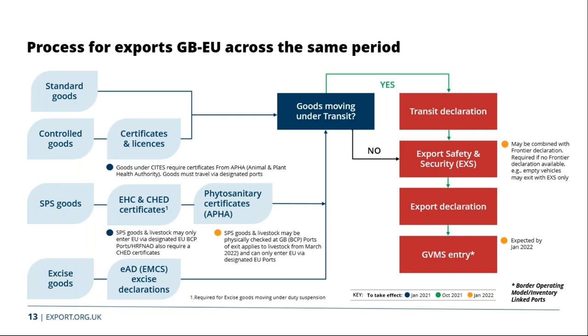That becomes really, really important, because of the amount of companies I spoke to last week who said, well, the customs declaration's made, I get charged for it. That's it, I've got to pay the extra cost. You must maintain proof of export.